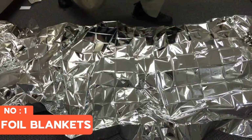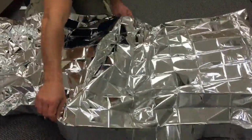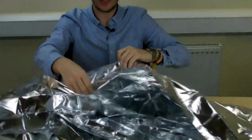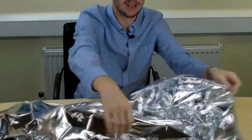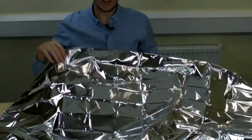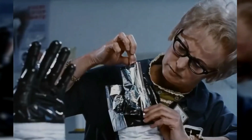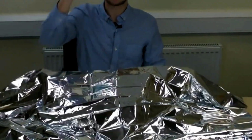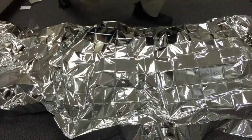Number 1. Foil blankets. Foil blankets are thin sheets of plastic coated with a metallic layer that can reflect heat and protect people from extreme temperatures. Foil blankets are used by emergency workers, athletes, and outdoor enthusiasts to prevent hypothermia or overheating. But did you know that foil blankets were invented by NASA? NASA created these sheets for the Apollo program to protect astronauts from the cold and heat of space. Foil blankets are also known as space blankets because of their origin and appearance.